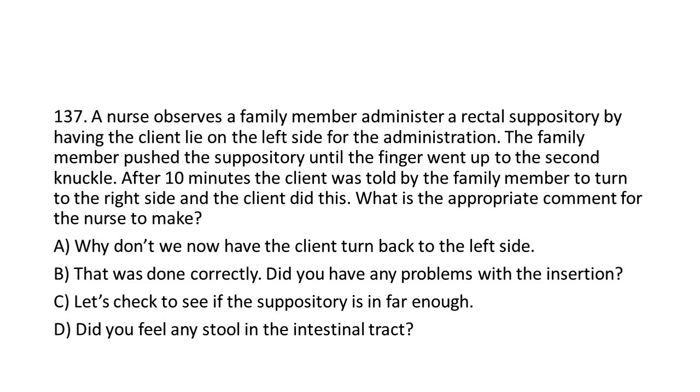137. A nurse observes a family member administer a rectal suppository by having the client lie on the left side for the administration. The family member pushed the suppository until a finger went up to the second knuckle. After 10 minutes, the client was told by the family member to turn to the right side, and the client did this. What is the appropriate comment for the nurse to make?